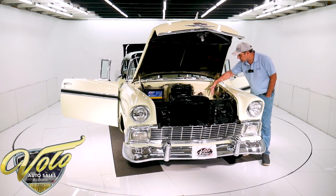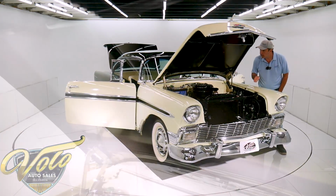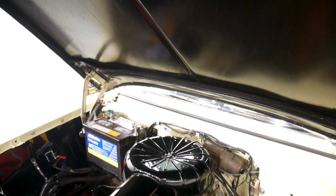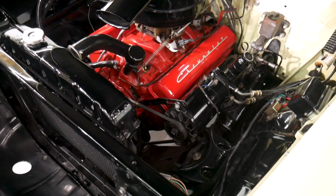Power steering hoses look new. All the components are painted real nice. It's got electric wipers, disconnect on the battery. So beautiful motor compartment. The horns, the wiring, everything looks really sharp.